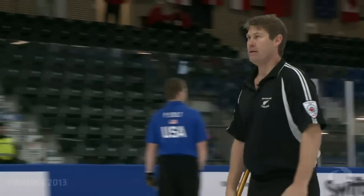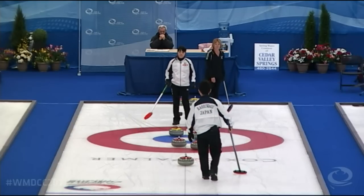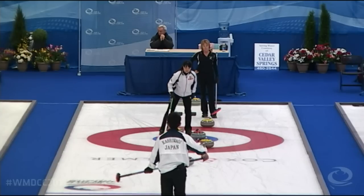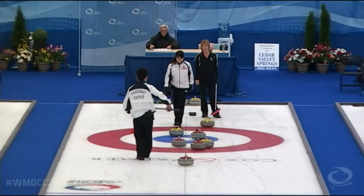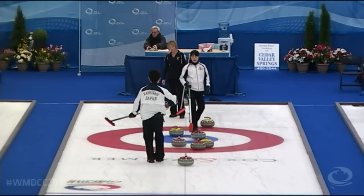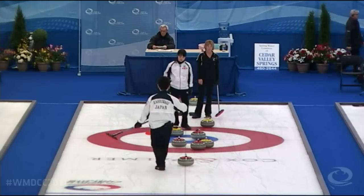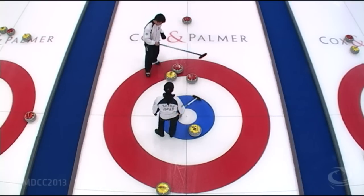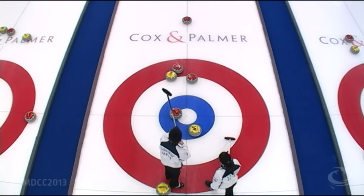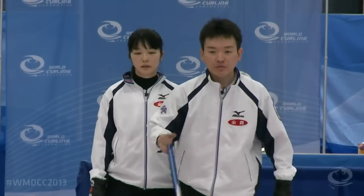And Japan is going to, I think, have to consider running something in here or rearranging that pile at the front of the house. I think they could play a hit on the rock that Hans just left corner frozen on their own. Save their shooter. Still leave the situation in the rings that they have to deal with. I don't think the slash is there. I think it will just go directly onto the red and leave it on the top of the button, even if they just paper the guard.